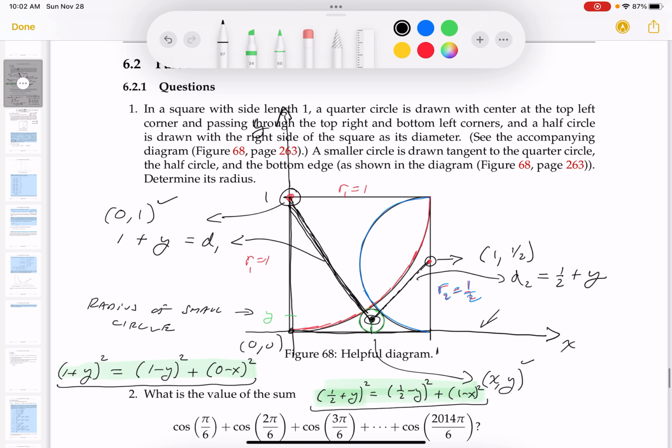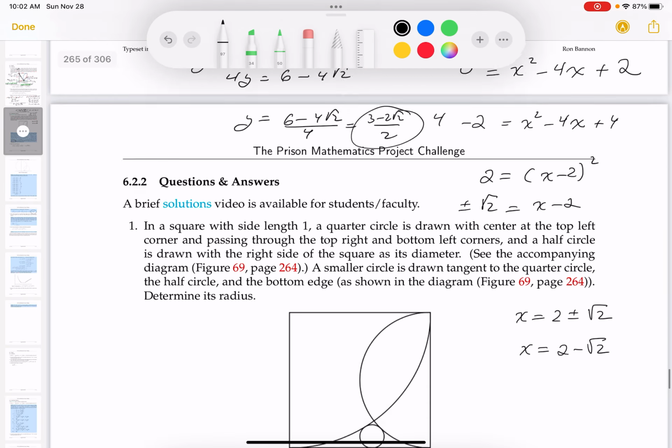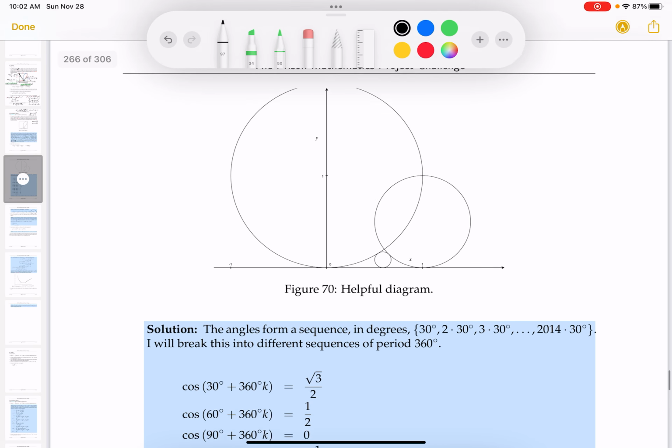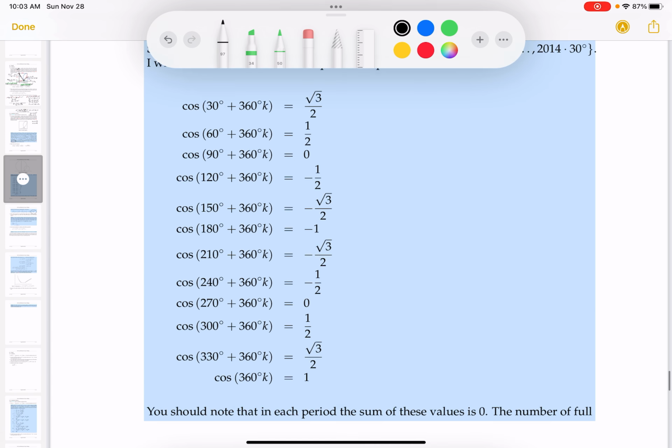The last one to do is this: 3 circles of equal size are inscribed in a bigger circle of radius 1, so that every circle is tangent to each other. This is what's known as a kissing circle problem. What is the radius of each of the smaller circles? And I'm going to do my best attempt drawing the kissing circle problem for you.